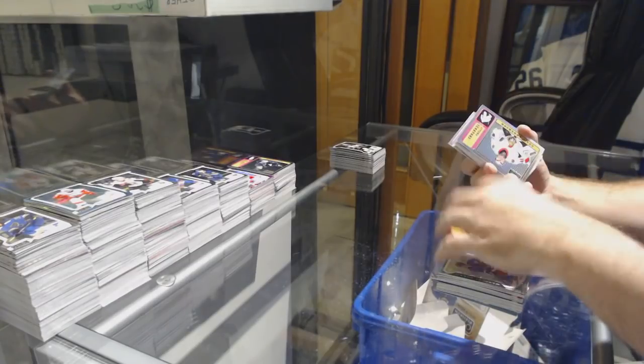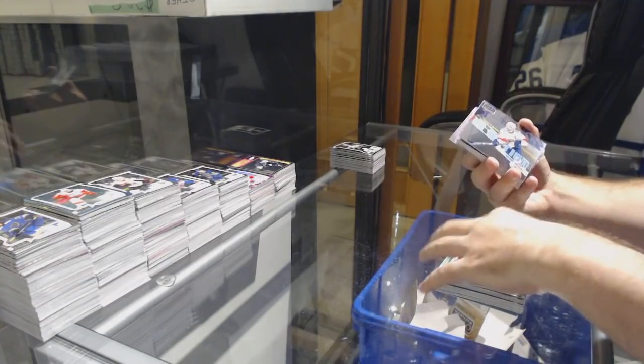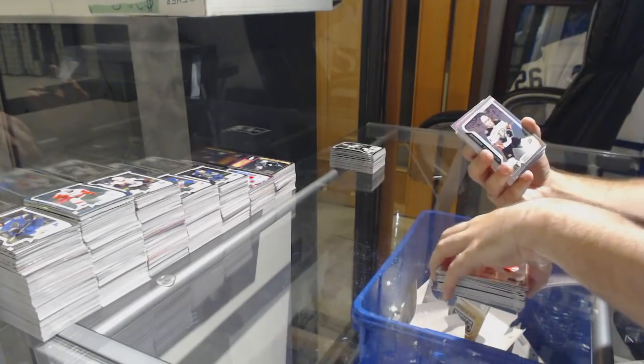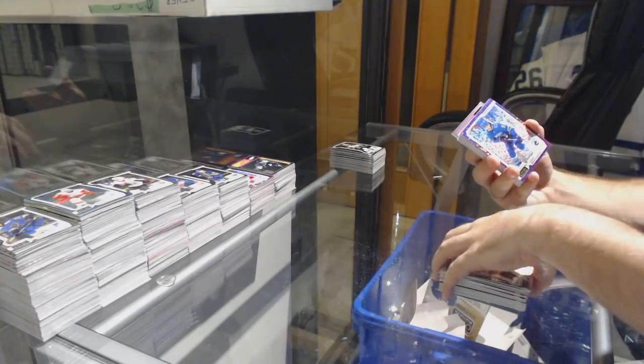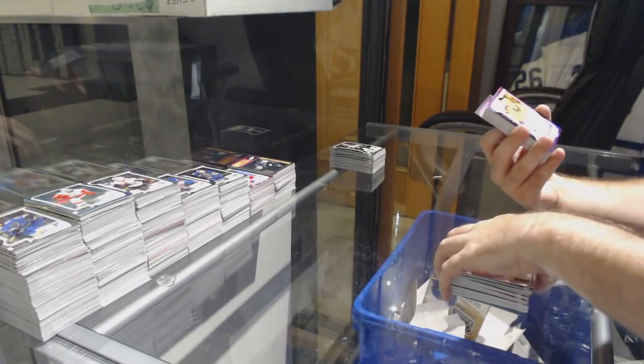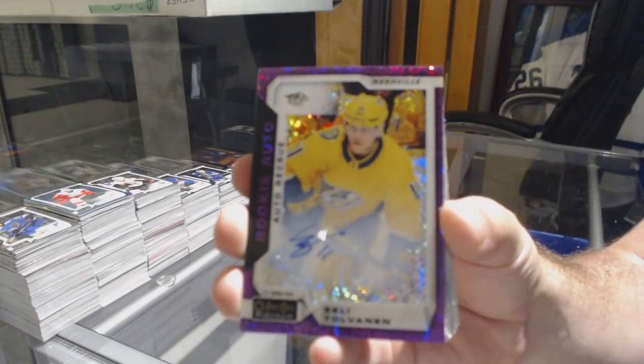Rookie. Andre Kasher, Retro. Craig Anderson, Retro Rainbow. Justin Williams, Rainbow. In Action, Vincent Trocheck. Chalowski, Retro Rookie. Troy Terry, Markey, Rookie. Louis Erickson, Violet Pixels. Retro Rookie of Sorelli. That is a good one. Violet Pixel, Rookie Auto of Tolvanen.